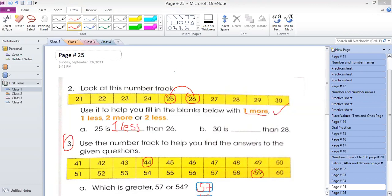Very good. Again, I repeat, guys, how you will do it. First, you will check 25 is bigger or smaller than 26. So you will check the number track, 25 comes first. So you found out that 25 is a smaller number. 25 is smaller than 26. So for a smaller, you will not use more here. For a smaller, you will use less. That means 25 is less than 26. Now it is one less than or two less than. How you will check? For that, you will count from 25 to 26, how many numbers? It is only one number. After exactly 25, you will find 26. That's why it is one less than 26. Clear, guys?